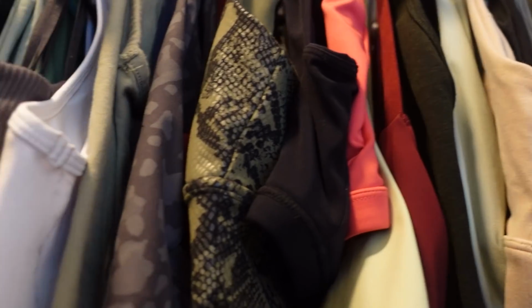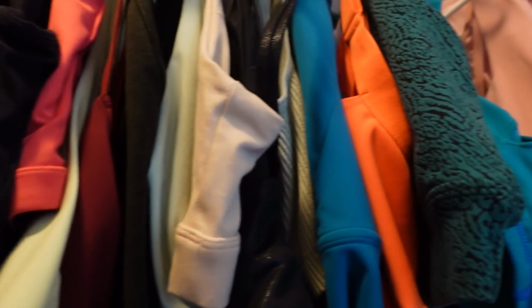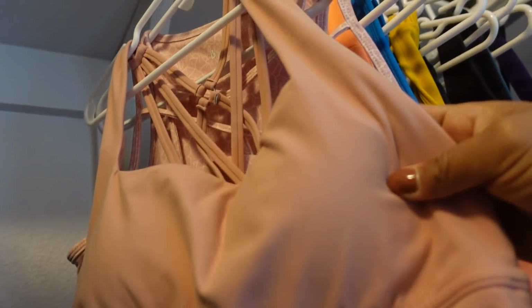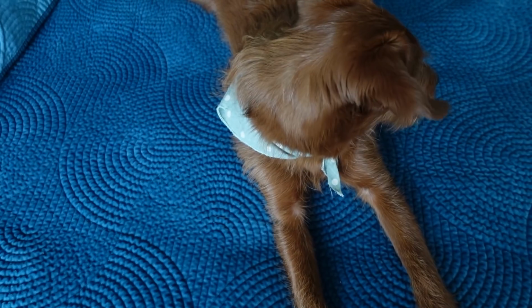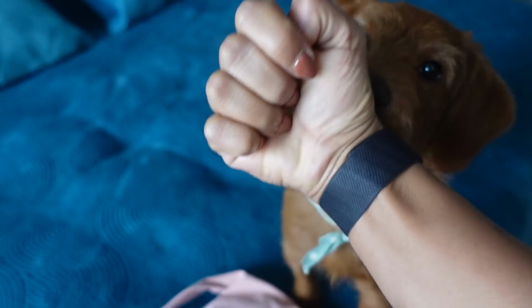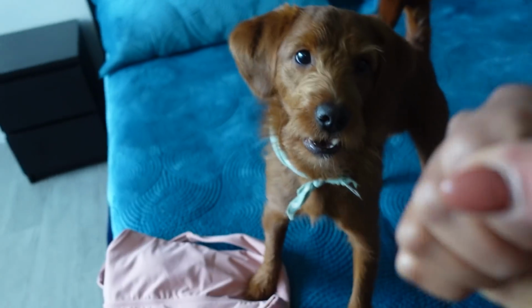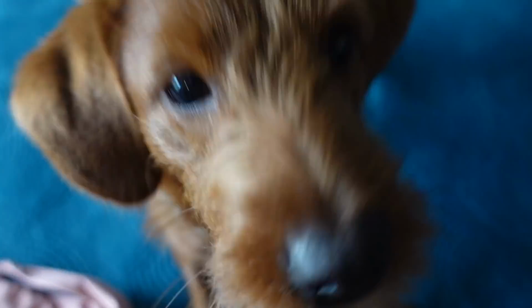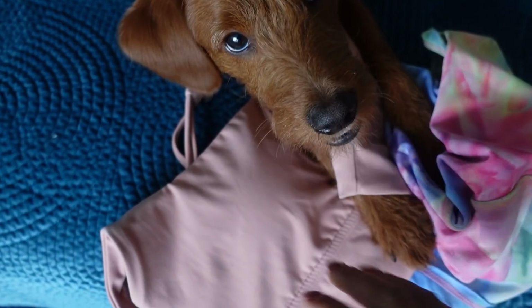Oh my god. Okay, I have too many sports bras, and I think I'm gonna go with this Buff Bunny pink one. Yes. Are you trying to fight? You wanna fight? Put 'em up, put 'em up. You wanna fight, bro? Take it out on the clothes.